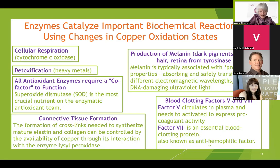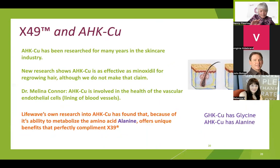And with that, I will skip to the section of the talk that deals with the studies that have actually been done on this copper peptide, either by Lifewave or by others. GHK-cu, which is stimulated by the X39, shares with AHK-Cu the fact that there's a whole lot of research on skin in the skincare industry on it.